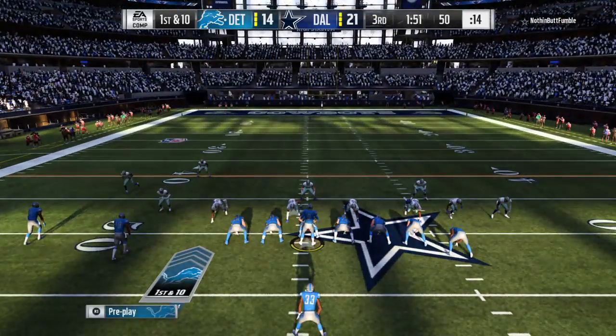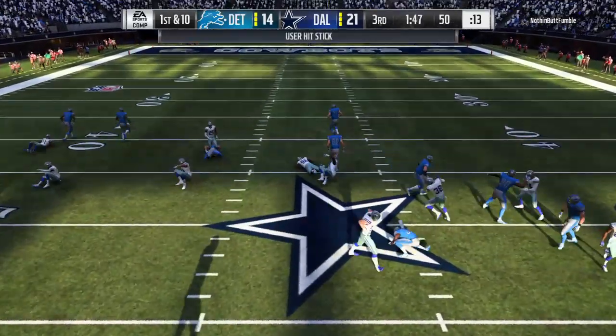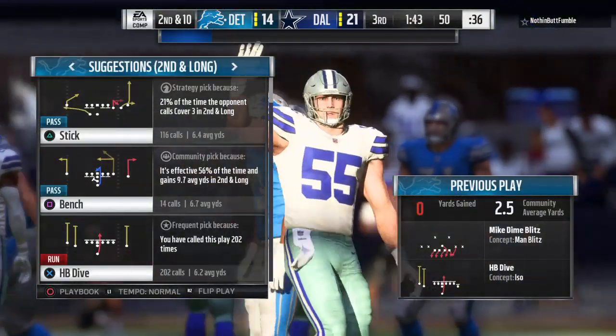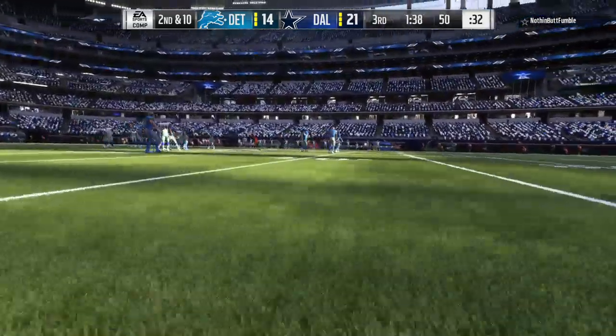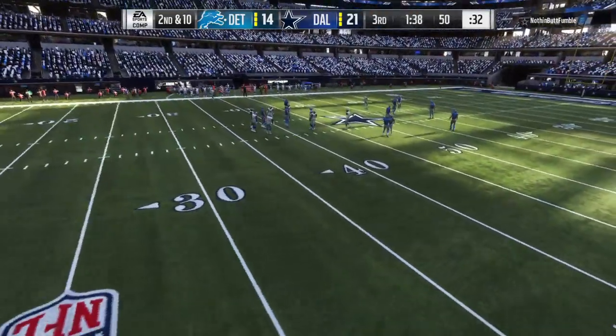Now a handoff. Johnson. Johnson. And he's going to be met at the line of scrimmage and taken down. No gain on the play. It'll be second down. As usual, the hallmark of a good run defense, linebackers making plays near the line of scrimmage. Absolutely nowhere to run there.